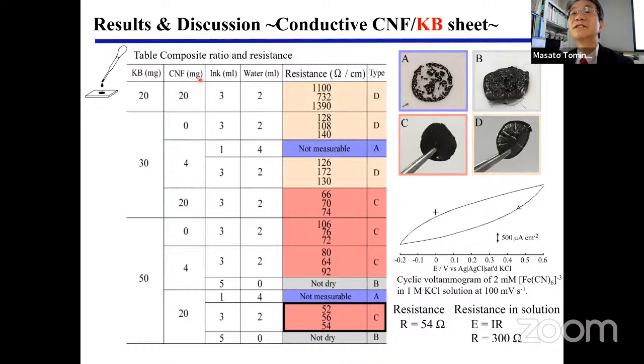This is an example when I use the mixed solution of cellulose nanofiber and Ketjen black. This is a typical example of the film. Sometimes we could not obtain the film, and sometimes we obtain a film like this. So in this case, it's very difficult to obtain good films. Especially in this case, we could not obtain any redox reaction of this complex. It means this electrode is not useful for electrochemistry.